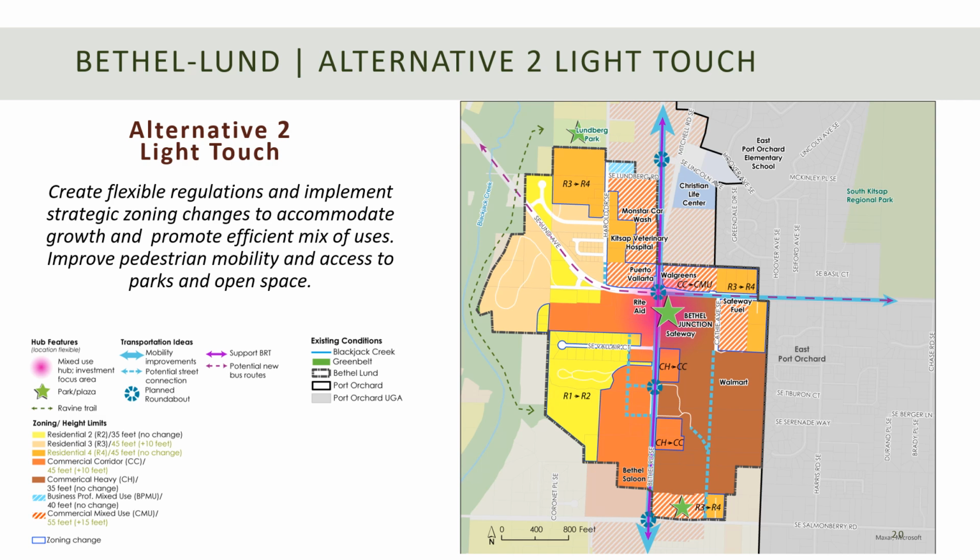You can see on the map some of the proposed zoning changes. Down there along Bethel, you can see a couple of the smaller pads in the front changing from commercial heavy to CC, as in commercial corridor zone. And on that note, again, the proposal is to increase the height of the orange areas, the commercial corridor zone, an additional 10 feet up to 45 feet. So that would apply not just to these rezoned areas that we show in the map, but all of the areas in that orange there.